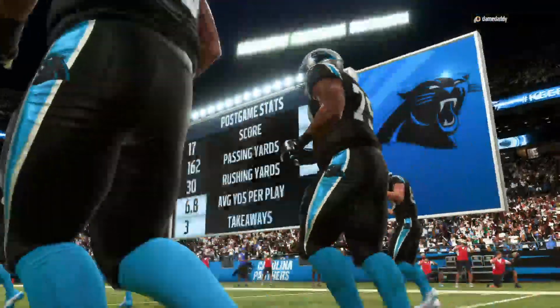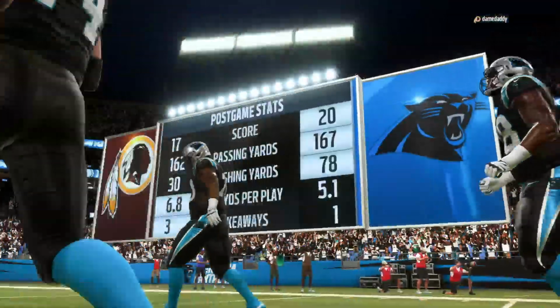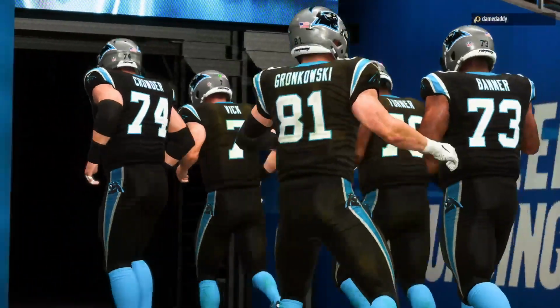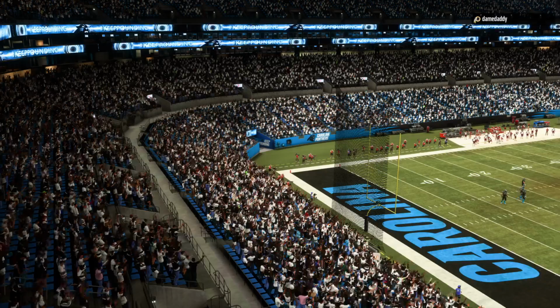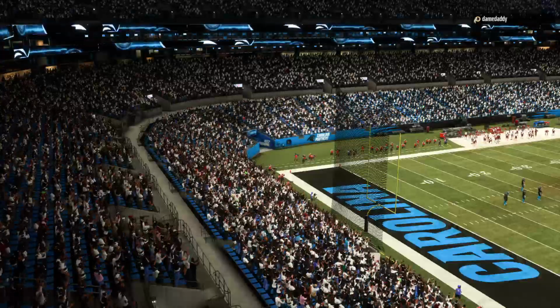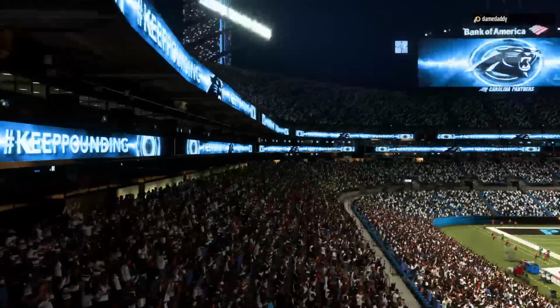So for the Panthers, they remain as hot as anyone, 6-0 now through the first month and a half. And they'll have another home date next week as the Detroit Lions come to town. Meanwhile, for the Redskins, they taste defeat for the first time this season as they drop to 5-1. And they'll try to make amends next week as they host the Cleveland Browns.